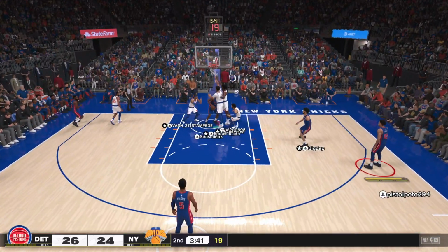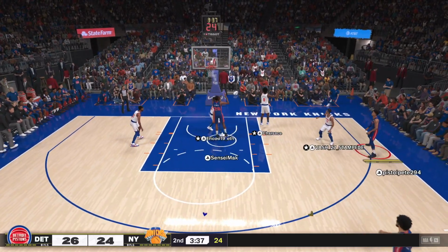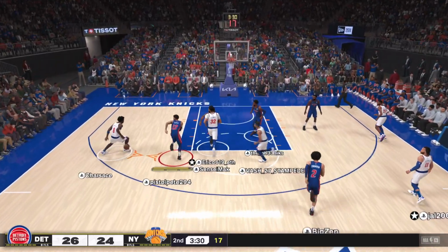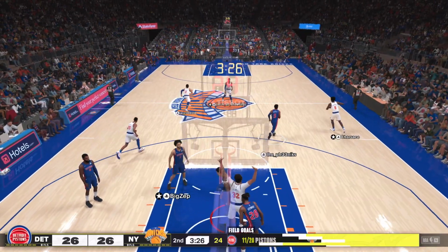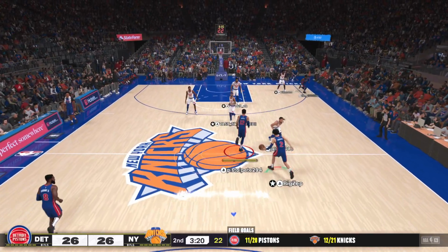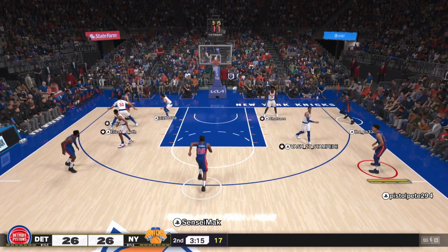Shoots over Anunoby. Out to Beasley. There's the triple. That shot off the mark. Outside Anunoby to the inside. And it's powered home by Towns. This is where you have to keep feeding Karl Anthony Towns. He's in an incredible rhythm. He's already got huge numbers. Keep feeding the big man.